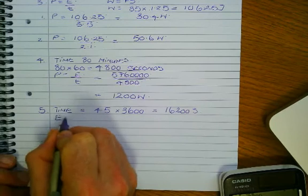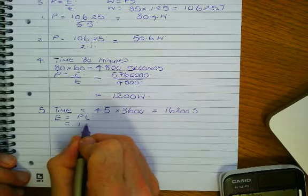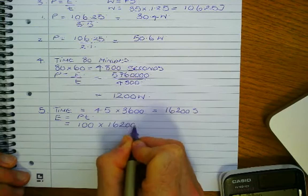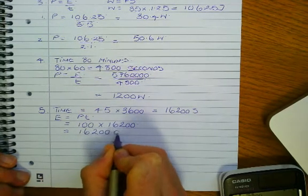We are looking at the energy transferred this time. So the energy is the power multiplied by time. So the power of our light bulb was 100 times by 16,200. So the energy will be 16.